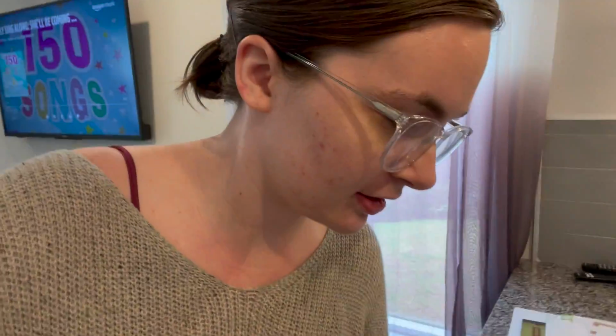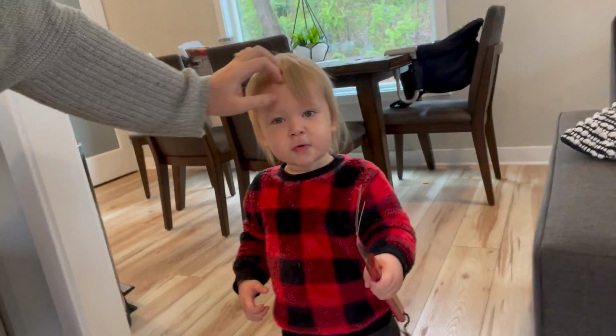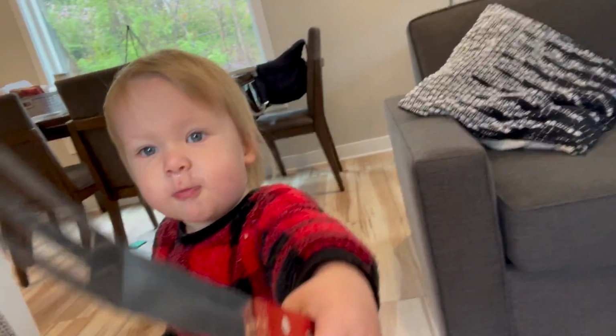Sunny is terrorizing the house as 1.5-year-olds usually do. He has found grilling utensils. Are you proud of yourself? Yes, wow. Boom, boom. He is just a 1.5-year-old boy.